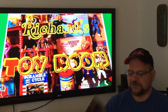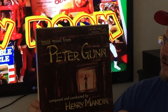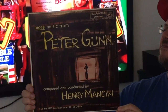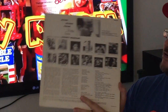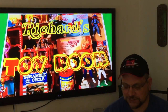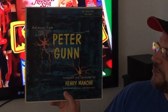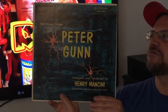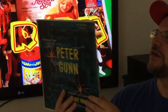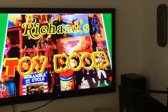I picked up also from the same time period and the same record company, RCA Victor, Peter Gunn, which is another law enforcement type show. Really nice condition. And then, oh, I'm sorry, I showed you the wrong one first. That was more music from Peter Gunn. This is the first album, the music from Peter Gunn. I got them backwards. Don't shoot the messenger. But again, 58, 59, somewhere around there. Pop culture, kind of neat.